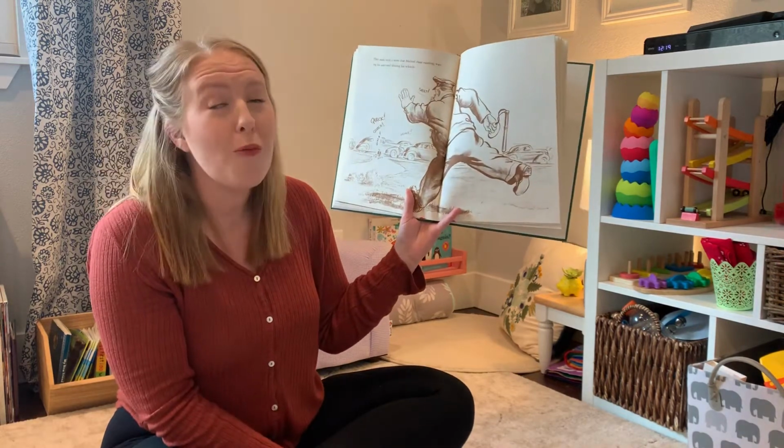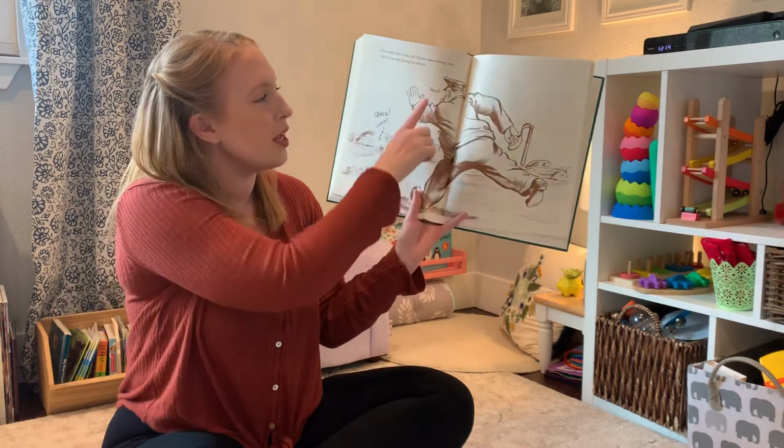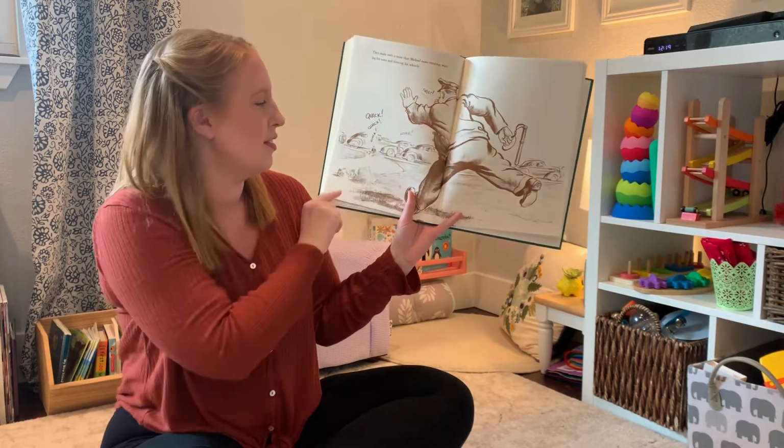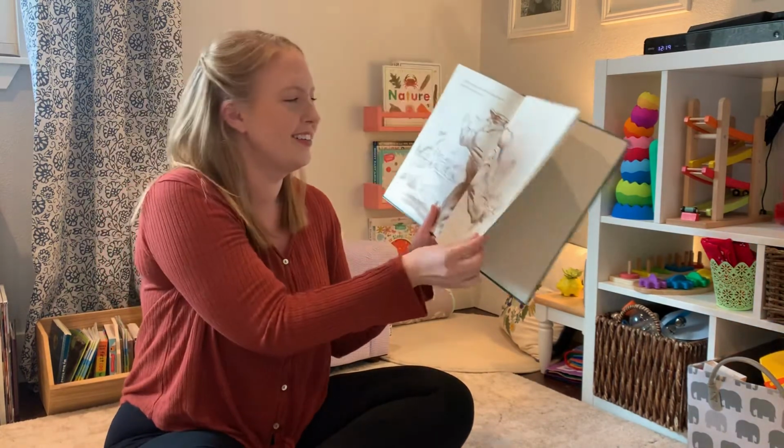They made so much noise that Michael came running, waving his arms and blowing his whistle. It says, tweet. The ducks are saying quack, quack, quack. The cars are saying honk.